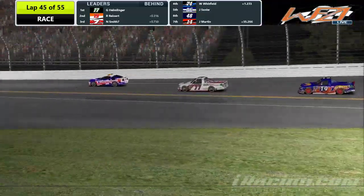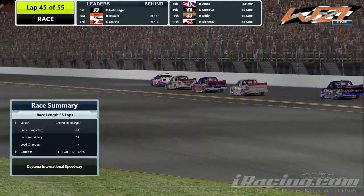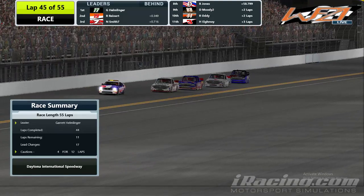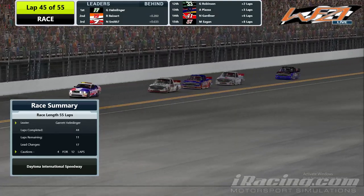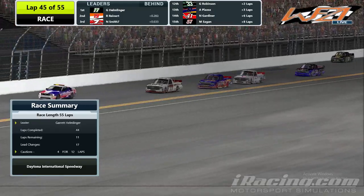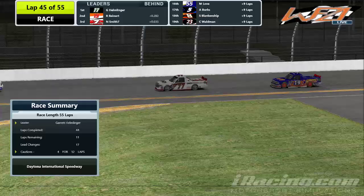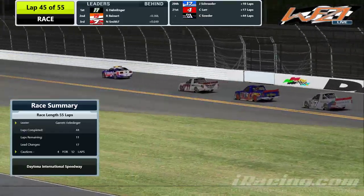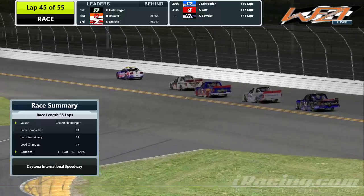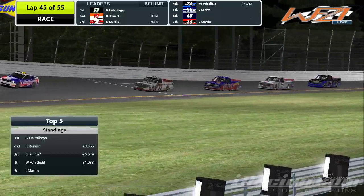We're going to take a look at our race summary real quick. Completed 44 laps, have 11 remaining, 17 lead changes, so business has picked up in the second half of this race for sure. We're on caution. We're getting up on that record. Caution number 4 right now. So really, 55-lap race, 4 cautions isn't terrible. These guys have definitely got to do some green flag racing tonight. Yeah, 4 cautions for Daytona, that's, I'd say, pretty standard.